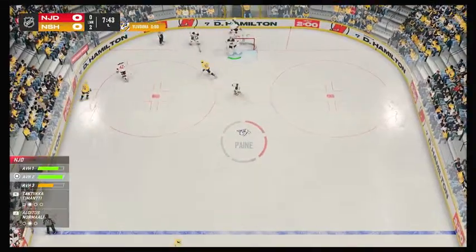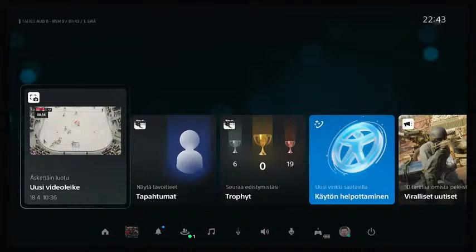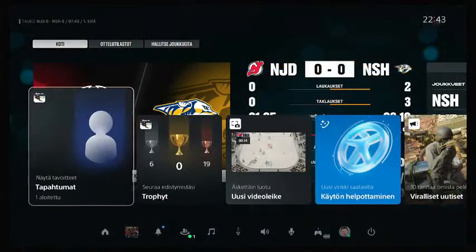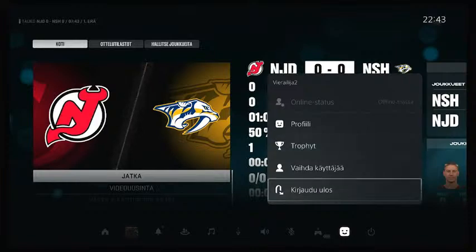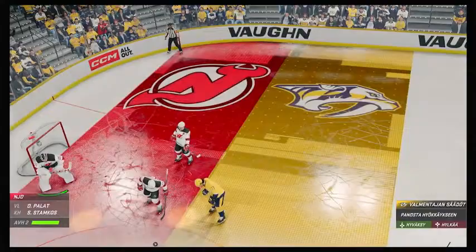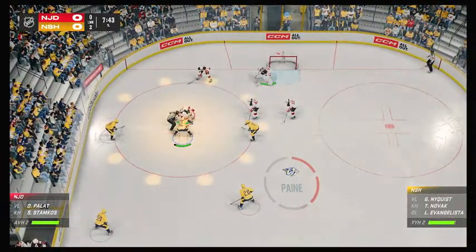Smith's been tripped up, and we got a penalty coming up here. Time for the officials to hand out the judgment. Hamilton's called for tripping. He's off to the box. The Predators will have a chance to get on the power play for the first time this evening. First power play opportunity of the game, and also a chance to dictate pace if they can go ahead in this one.